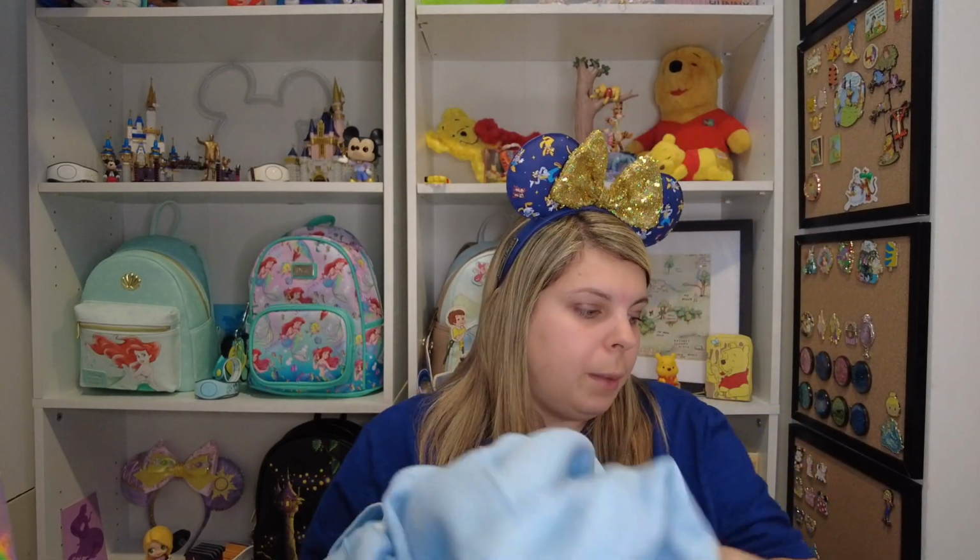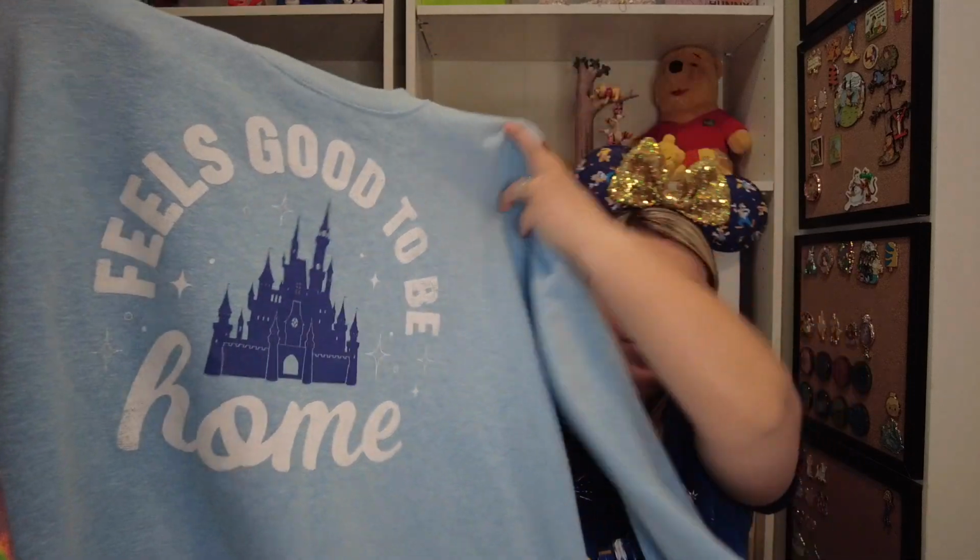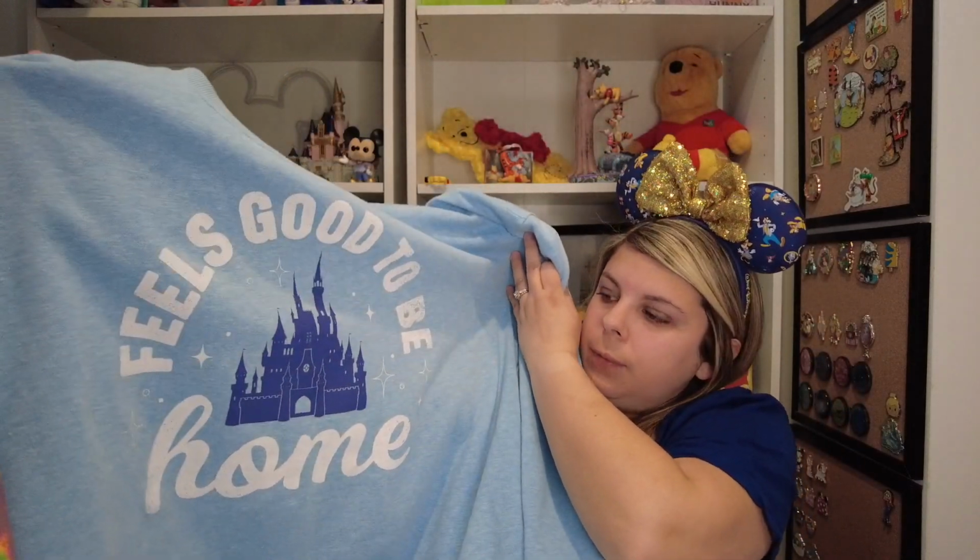And then I've got two sweatshirts. They're both crew neck. The first one I bought on the first day that we were there in our hotel. It's this awesome blue. It says feels good to be home. It's very oversized. I like to wear them oversized, so it's awfully big to hold up right now, but it's so comfortable. I wore this coming home actually.